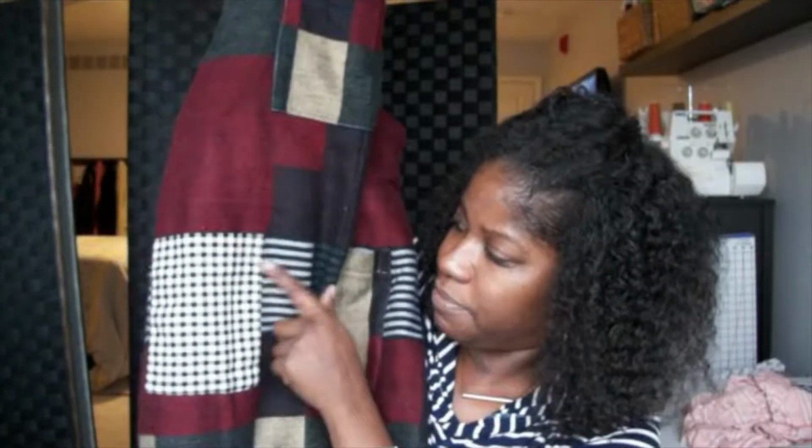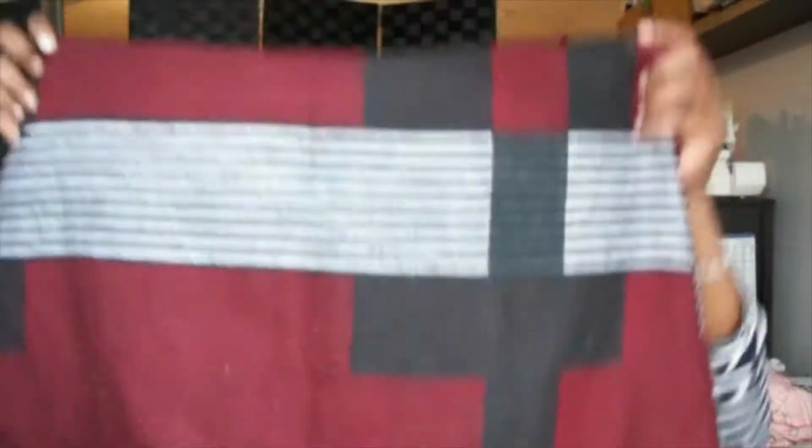and then I made this contrasting pocket, and that's what it looks like on the back. I think next time when I make this, I'm going to make the pockets on the back. Instead of putting these pockets in front, I'm going to put them in the back. And I don't know if I'm going to use this pattern or another one.